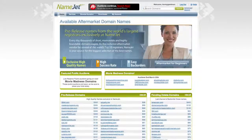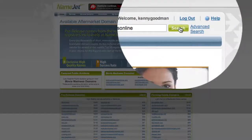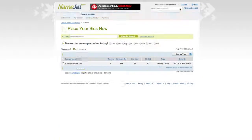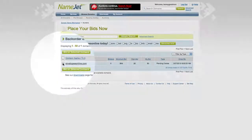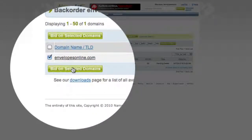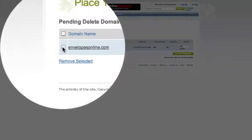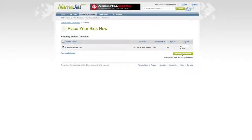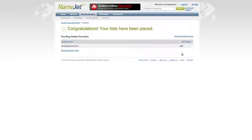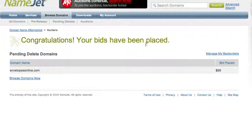Now let's do it with Namejet. Again, it's saying pending delete here, so let's bid on this. Of course, I'm already logged into this, so place my bids now. And away we go. Congratulations, your bids have been placed.